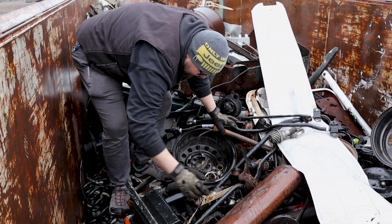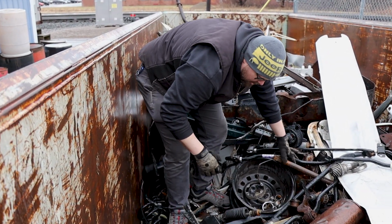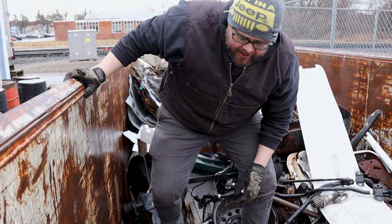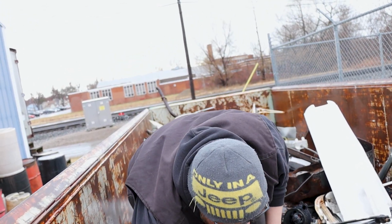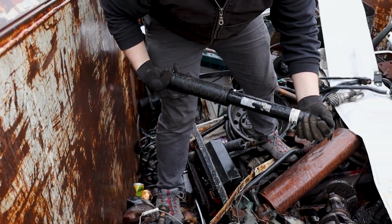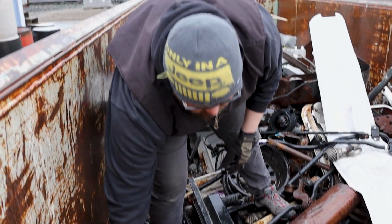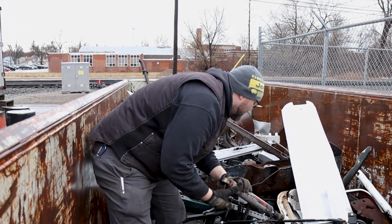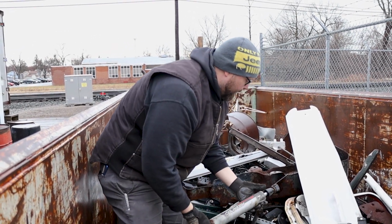It's okay. It's okay. I just don't want to get impaled from behind. There's got to be shocks in here. See, like, that could just be this easy. That would be easy. Those are JL shocks. Nobody actually wants these. Definitely nobody wants this.